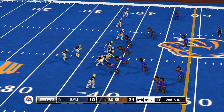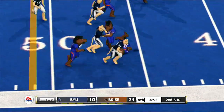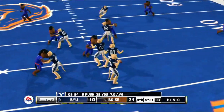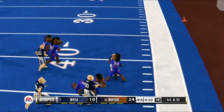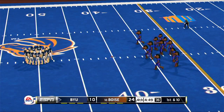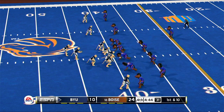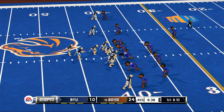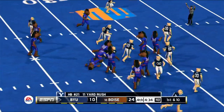5 wide. He scrambled. He's at midfield. And they make the stop at the 40-yard line. From the 40-yard line, first down. Mike 13. Ready. Green 95. Easy. Delta. Gains his way to the 29-yard line.